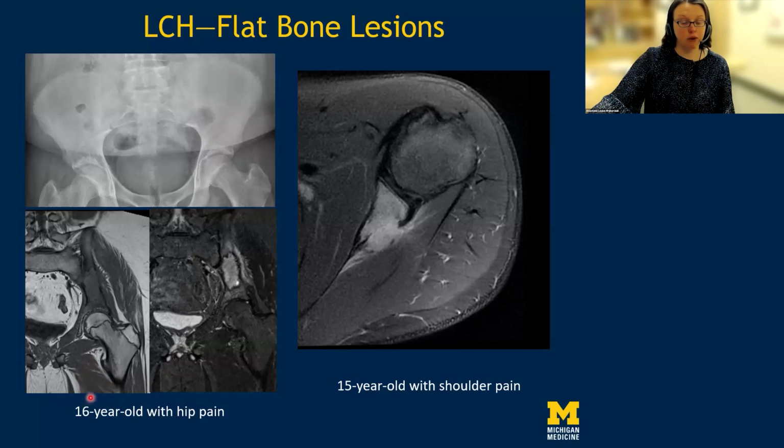When we get to our T1 and our T2 weighted images on MR, we can see that we have diffuse marrow replacement here within the acetabulum with surrounding edema and hyperintensity within this lesion. There's nothing specific about this. This was biopsied and found to be LCH.